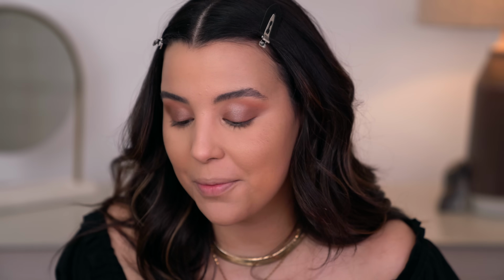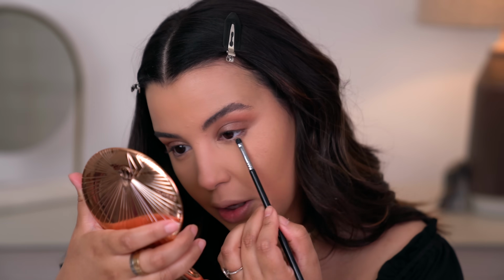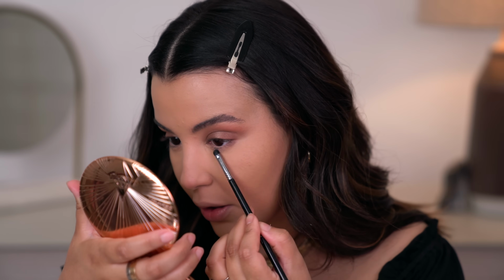I'm gonna go back up to the eyes and finish them off. I also need to add in some brow product because my eyebrows are looking a little ashy, but I'm gonna jump back into the Eyes to Mesmerize Oyster Pearl Cream Eyeshadow, and I'm gonna take more of a smaller brush and I'm gonna smudge this on my lower lash line just to connect all the eyeshadow together.